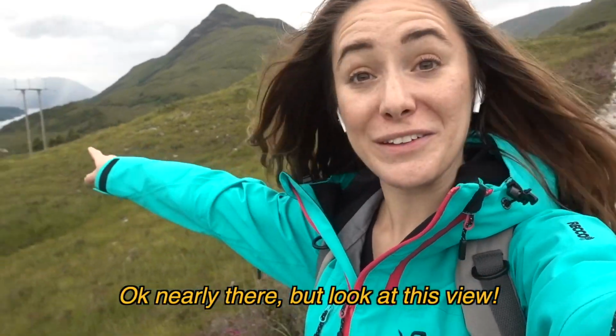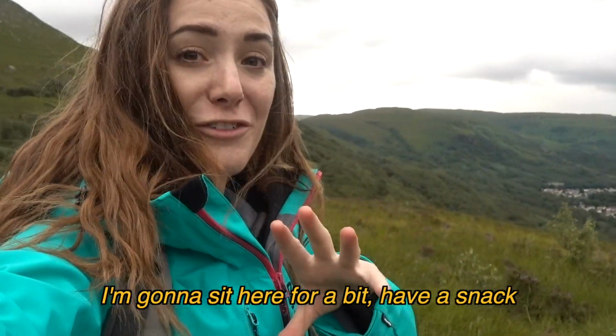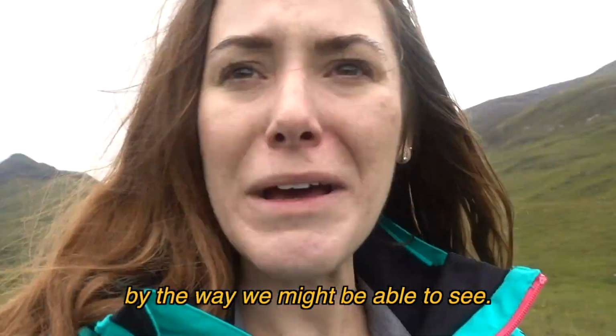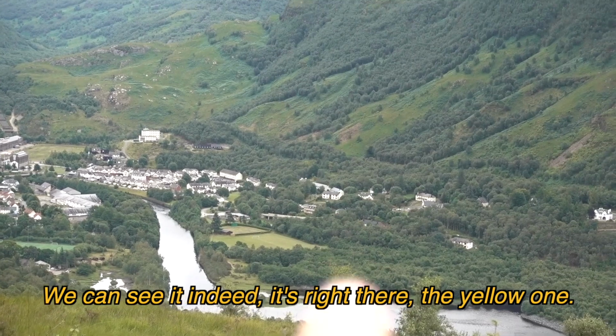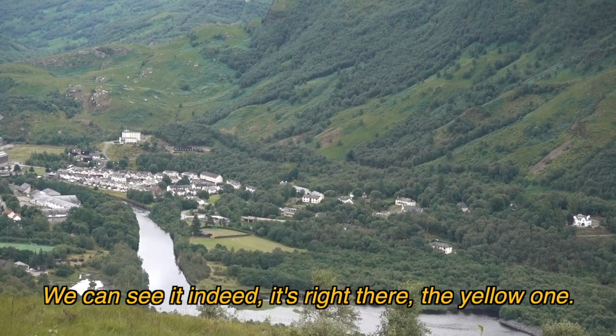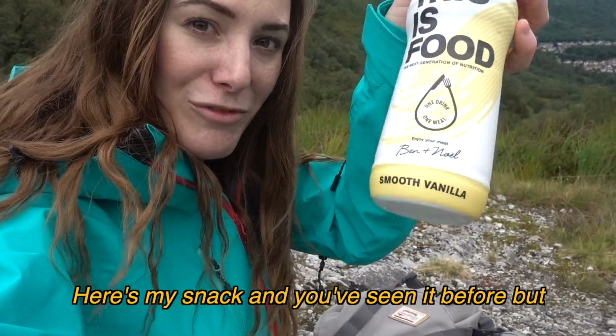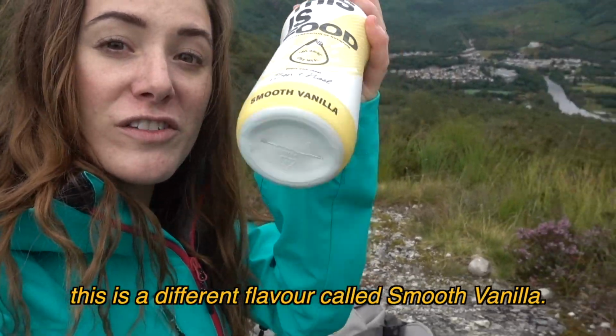Okay, nearly there, but look at this view. I'm gonna sit here for a bit, have a snack, and then go back to my hotel, which by the way, we might be able to see. We can see it indeed, it's right there, the yellow one. Here is my snack, oop, don't fall. And you've seen it before, but this is a different flavor called smooth vanilla.